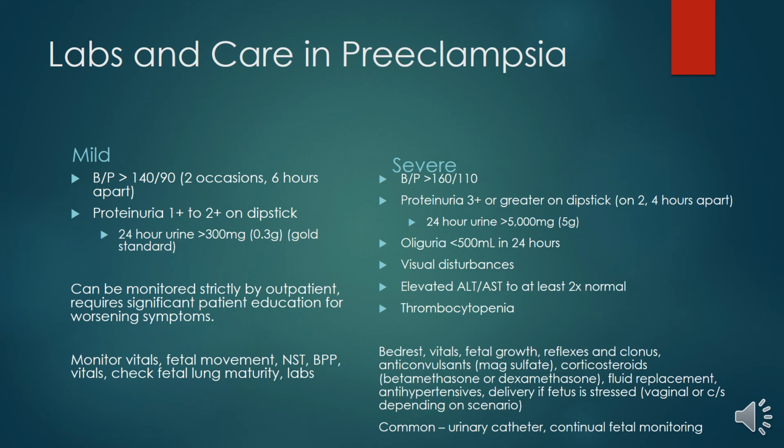Some other symptoms. So we see that the baby might not be growing as well, the IUGR. She might have a headache as well, epigastric pain. There might be some disorientation and just a general feeling of not feeling well. Just a general cloudy feeling that something's wrong, an ominous kind of sensation.